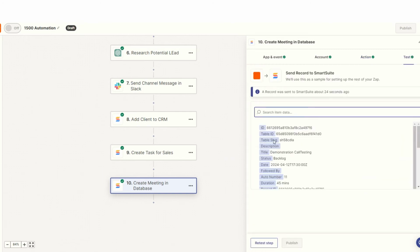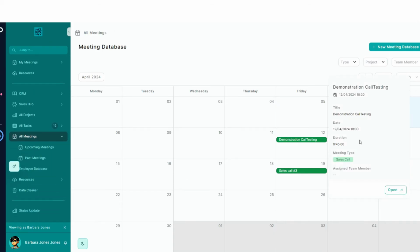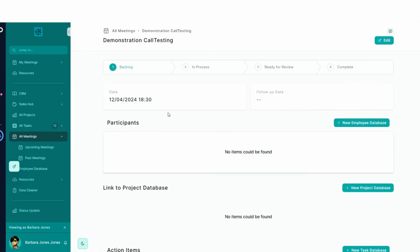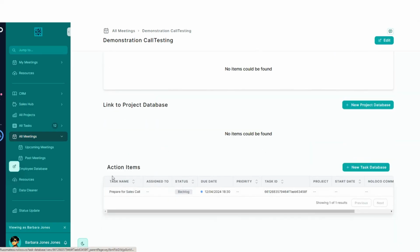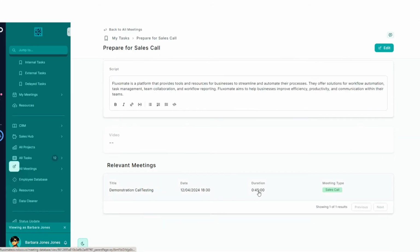So that's all done now. I've added the actual meeting within our meeting database, and if we head over back as an admin to the meeting view, we can see the demonstration code testing for that specific date with a specific time, and I've also added a link to that task we created in an earlier step. So if you open this up, you can see the same exact task with the relevant meeting attached right there.